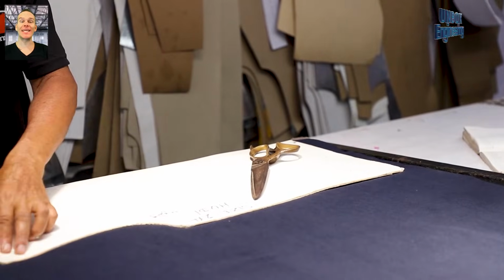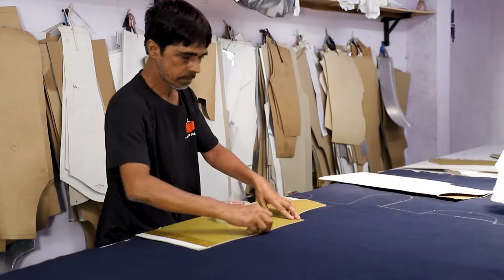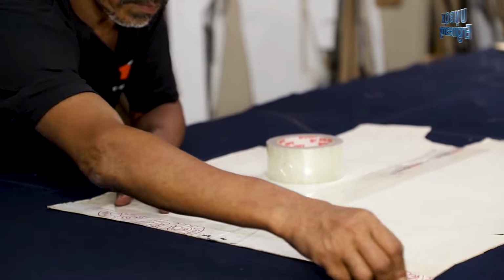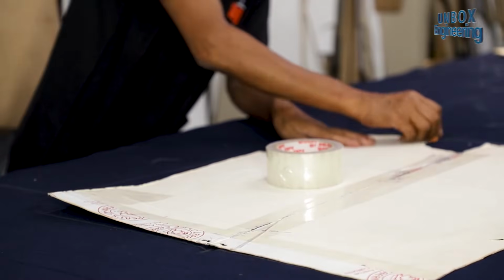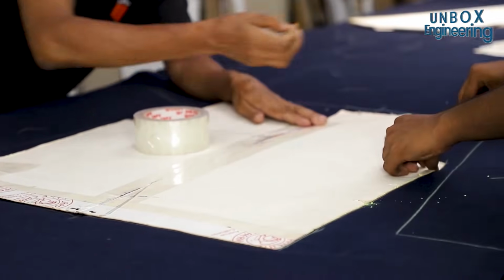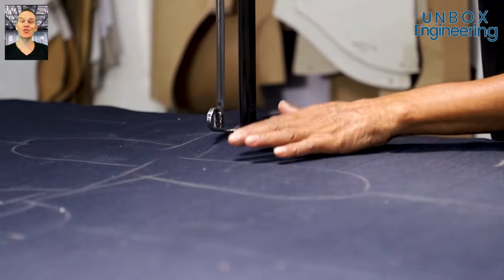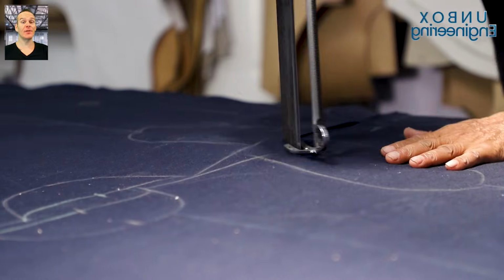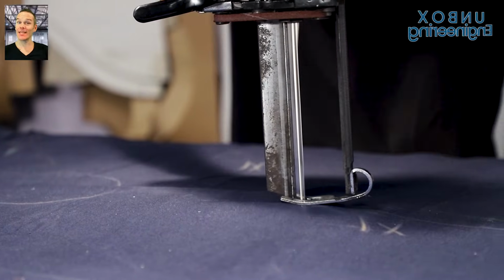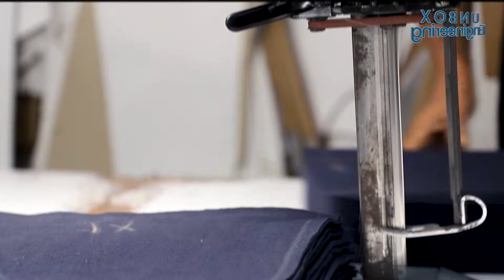Next, the t-shirt design is made on a cloth layer. Now, the industrial cutting machine cuts the cloth as per the design. This machine is very sharp. Can you see how it's cutting all the layers very speedily?